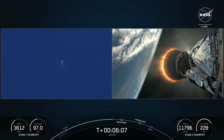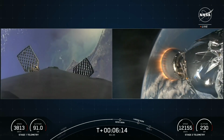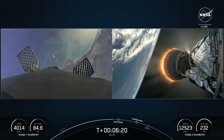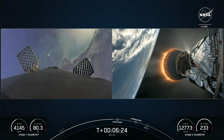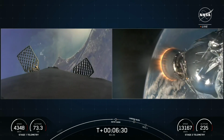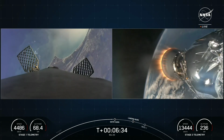And that entry burn is coming up here in just about 30 seconds or so. Views look amazing today. Again, you can see on your left-hand screen the view of Earth in the background of the first stage as it's coming back down to Earth to land on our landing zone. Right-hand screen, again, is of the second stage, looking aft at our MVAC engine.